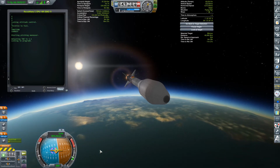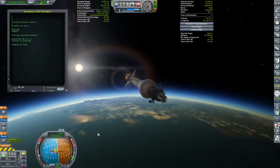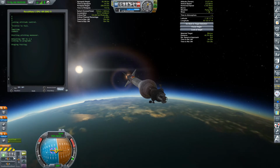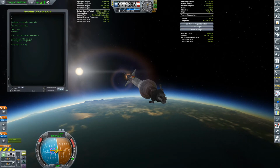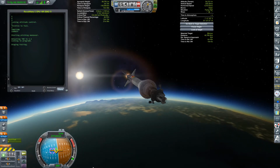Am I putting in gravity turn, or am I putting in some inputs? I'm not putting in any inputs because my kOS script is actually doing everything. But as you can see, if you look down here at the roll, pitch and yaw indicators, it's not doing very much either. It is, for the most part, doing a gravity turn with odd little tweaks just to keep it on the right track.